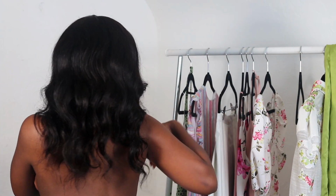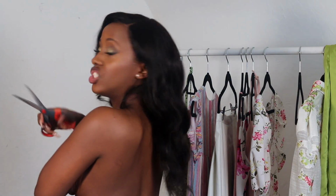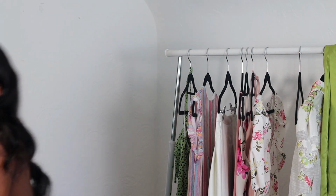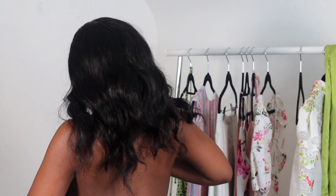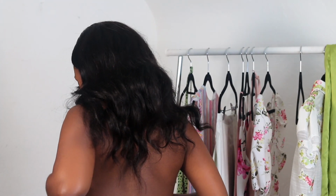And I do have some extra tape, which I can just go ahead and cut off. And then if you want, you can use your extra tape as extra hold right in the middle. And voila.